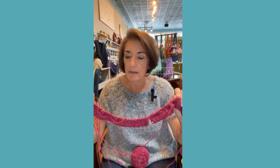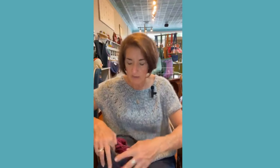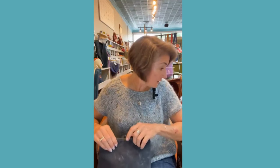I'm trying to think if I'm going to block it or spray it so that I can start seaming, because that's the next thing that's going to need to happen. A lot of people don't like seaming. I find it kind of satisfying. It annoys me to have the pieces laying around, so I find it satisfying to piece them together and see it come together. All right, and then just one more, I promise.